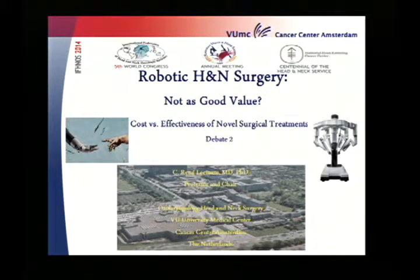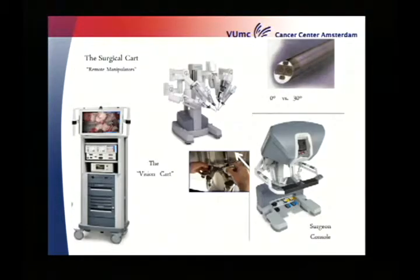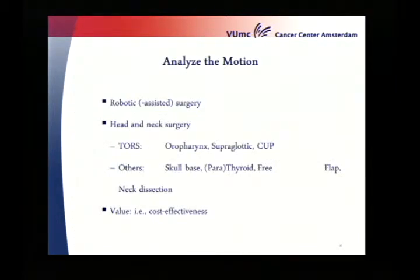and it's not about Taxol either. In fact, my point is very easy. I have nothing to disclose. So this is the fancy apparatus that Greg was just talking about. So we have it, the urologist bought it. Again, it's not the issue of being able to use it, but are we spending too much money?